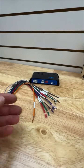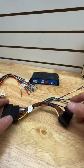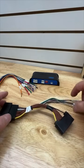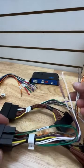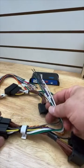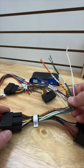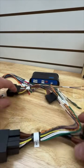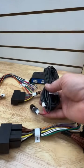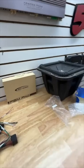If you want to pull that factory radio out, they give you this harness here to go in behind the radio to get those wires, specifically the tweeter wires are behind the radio. And then if it's a newer one like this, they have the new harness that comes in the bag. So you can pull the factory radio out, and here is all your speaker wires to go off to those factory speakers. And then you're done. And then they have a bass knob that they give you also, instead of having to use the amplifiers. And there you go. That's what comes in that box.